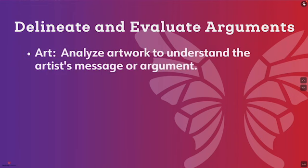For example, art students can analyze an artwork to understand the artist's message or argument. Students can also compare different art styles to see how arguments are presented differently. To evaluate these arguments, they consider how effectively the artwork communicates its message, whether it's original, and how skillfully the artist used their techniques.